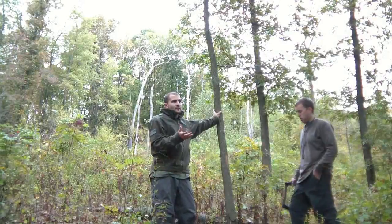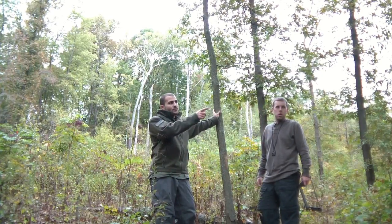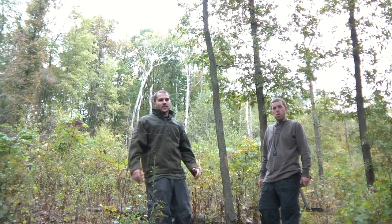So as you saw in the last one, it's important to make sure you know which way the tree is going to fall when you cut it. I used the tree that it was standing next to hide behind so it wouldn't fall on me as I pushed it in the direction I wanted it to go.